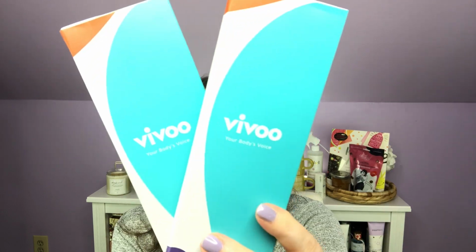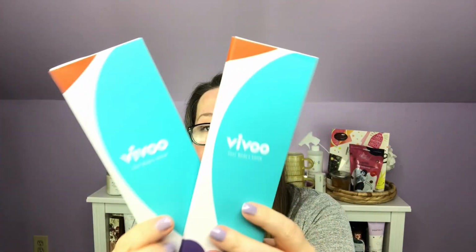Meet Vivio 2.0. Vivio now tracks 11 key wellness parameters based on your urine, then translates them into actionable nutrition and lifestyle advice specific to your body. Always know exactly what to do for optimal health and wellness. Includes 4 test strips and it has a $40 value. So that is what they look like. I have 2 of them. And that is what it looks like. So it says on here, it tracks hydration level, pH, ketones, and much more.